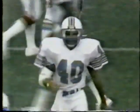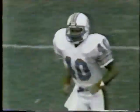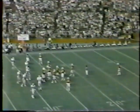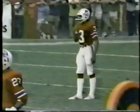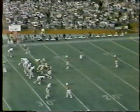When you're an extra man in the secondary, you kind of like that situation. You can really take a shot at the quarterback. Now, Rich Camarillo will be kicking, and Mark Clayton is set for the return. And we are seeing today 2 of the finest punters in the National Football League.